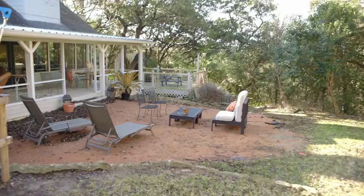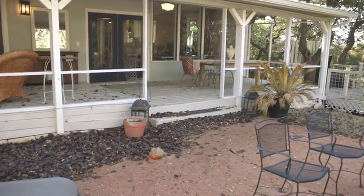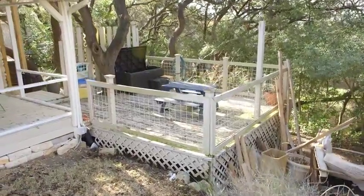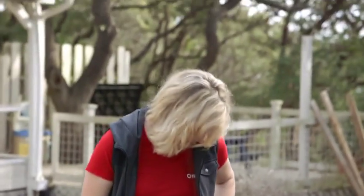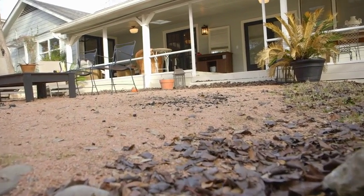What else? This is supposed to be a nice, relaxing patio space for our family, and it just is five shades of bad. It's rock and gravel and granite. It just gets tracked on your feet. It goes into the house, all over.